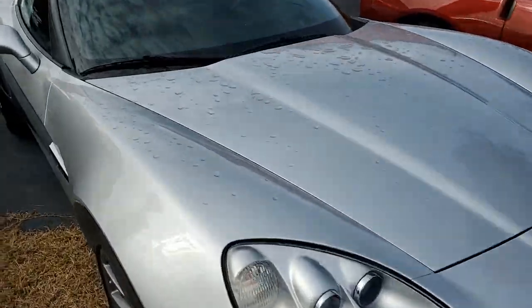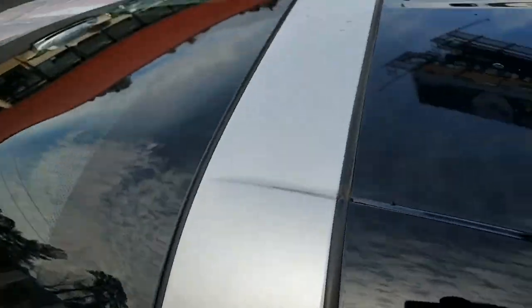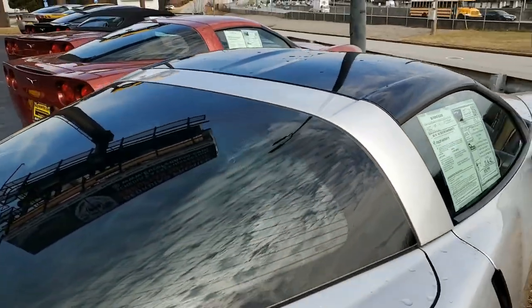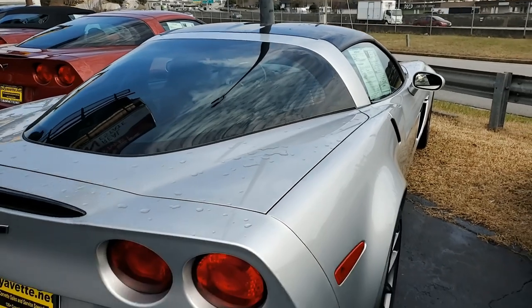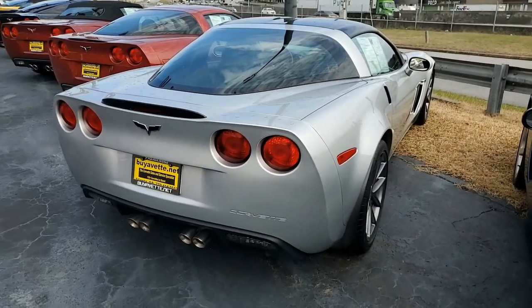That includes Z06 sized wheels, tires, brakes, wider fenders and quarter panels, Z06 style rear spoiler and front splitter, and also the Z06 style front bumper. This car has performance axle ratio as well.